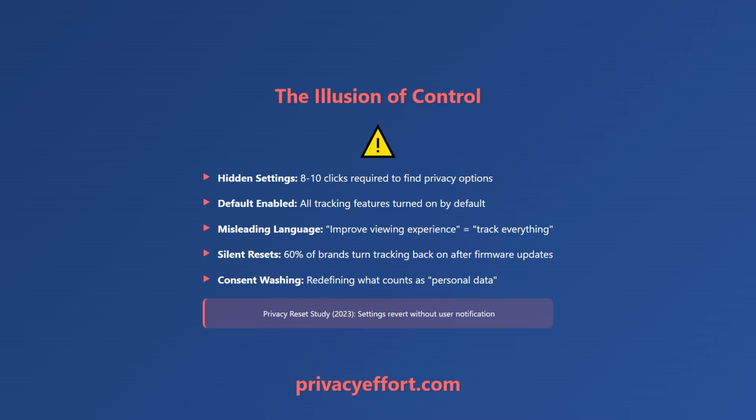According to a 2023 Privacy Reset study from University College London, something like 60% of major smart TV brands they looked at were found to silently just turn tracking features back on after a firmware update. Silently. Without asking you again. Without prompting the user, without notification. The settings just revert back to the default data collecting state in the background when the TV updates its software. That is incredibly frustrating. Yeah. So you do the work, you think you're protected, and then an update just wipes it out without telling you.